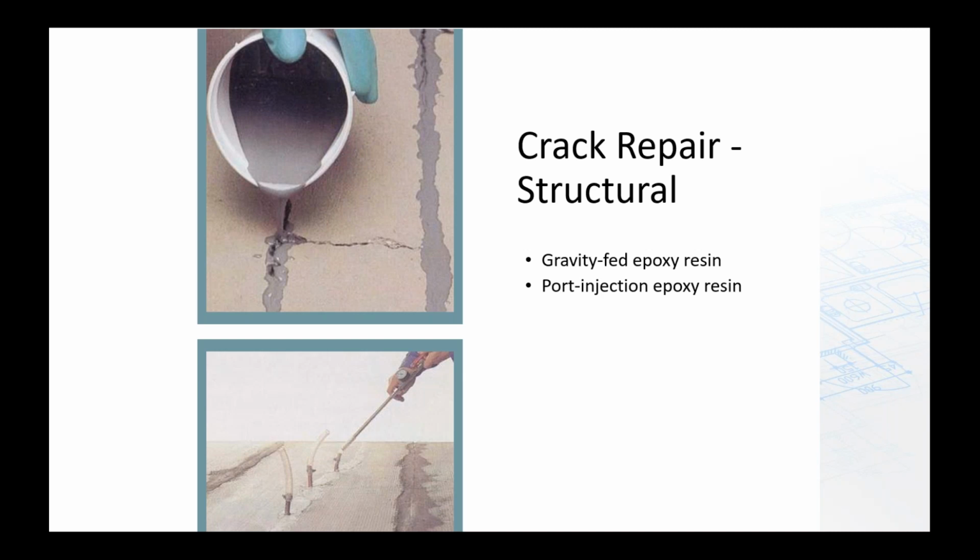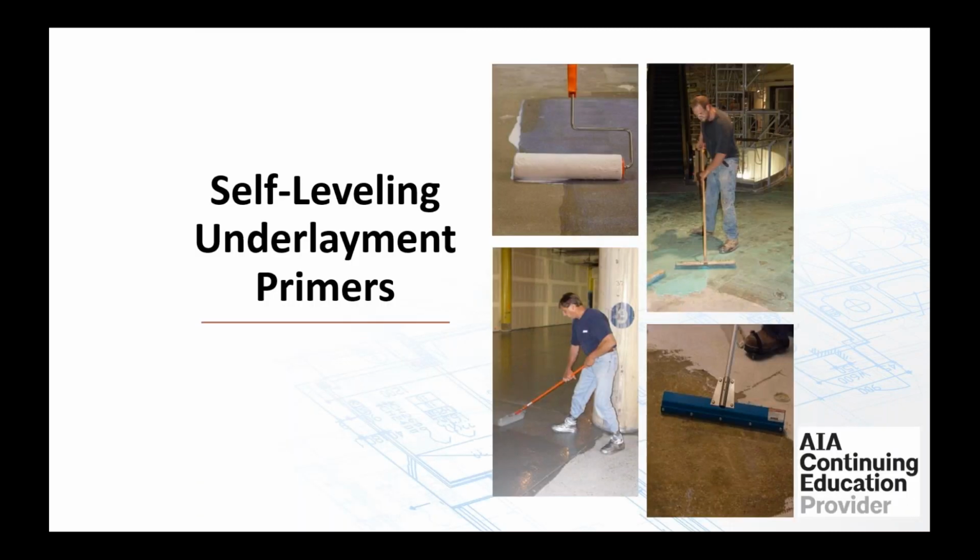The epoxy gravity-fed resins, the port injection, but now again, you're trying to hold on to something you're expecting to move. Typically you're going to have to do a sand broadcast into these products to make sure that the leveler can hold on. Those are big challenges, but those are the sorts of things that need to be addressed ahead of time.